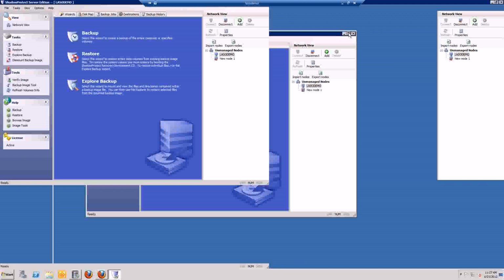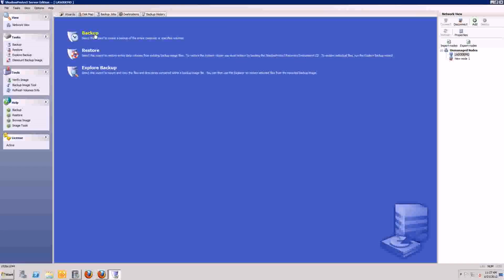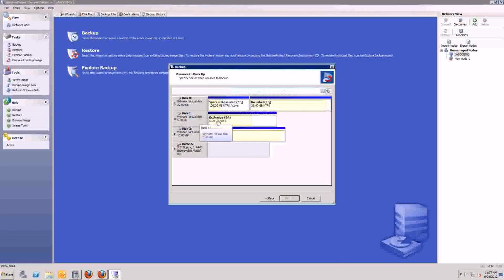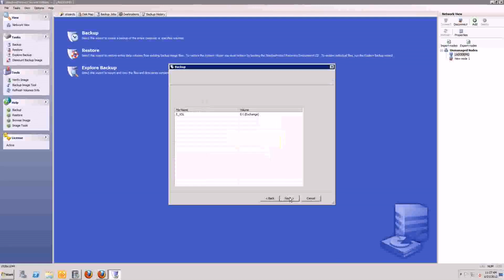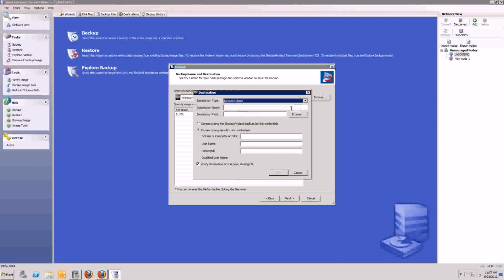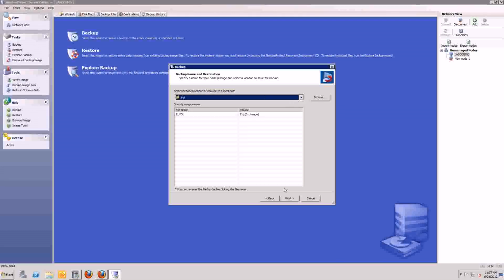So we hit next. We select, again, we see all the different volumes, and these are virtual volumes. So you just select, okay, we're going to select this volume, it's the exchange. If I want to, I can do E and C. I'm just going to do the exchange volume for the demo purpose. Hit next. Now it's asking me, okay, where do you want to put this backup job? Well, this is where you select your staging machine. You go network locations, you need to find the staging machine location. For this demo, I'm just going to throw it to virtual drive F.